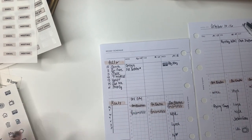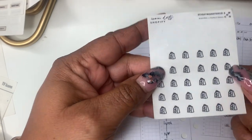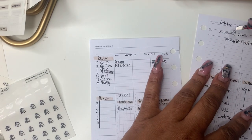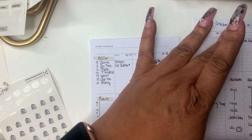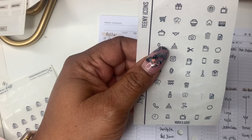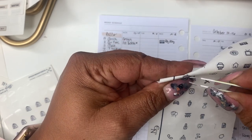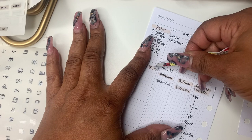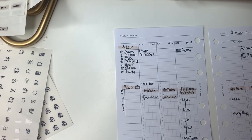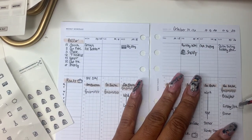Then I'm gonna take a Shopify icon. It is from Sticky Monster Co. And I'm gonna put that on Friday just to draw my attention to what I wanna do. And I'm gonna put Shopify. I'm gonna take this meal sticker here. I mean, not meal sticker. Get it together, Yoshida. I'm going to take this pot icon and I'm gonna put it here under meals. So that, there. Just for a little deco. And then I have grocery store, so I'm gonna take this little icon here.